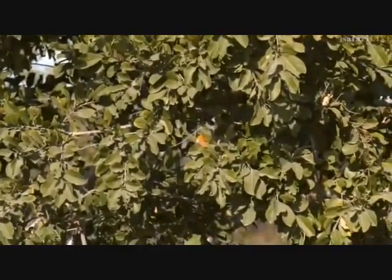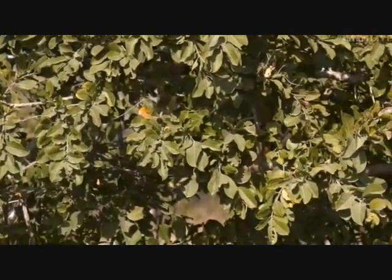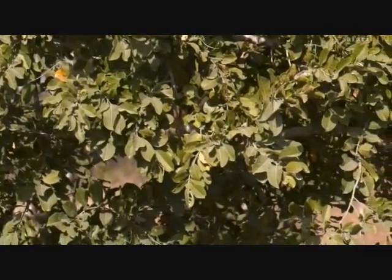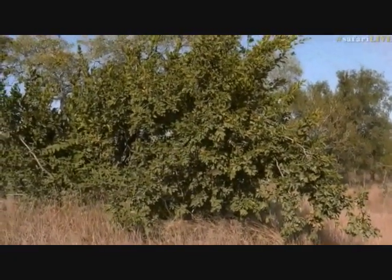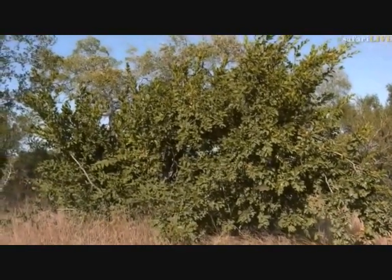So we can only scratch, let's say, the surface of what the traditional knowledge has actually achieved, because you can imagine for some people and for hundreds of years there was no access to the modern medicines that we have now. So everything that we see in nature was always used to try and cure pretty much anything.